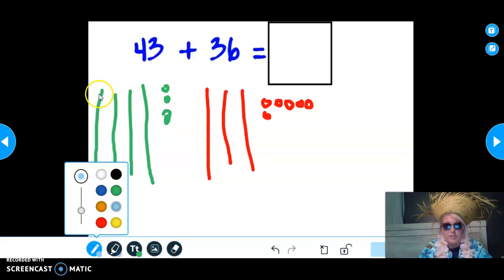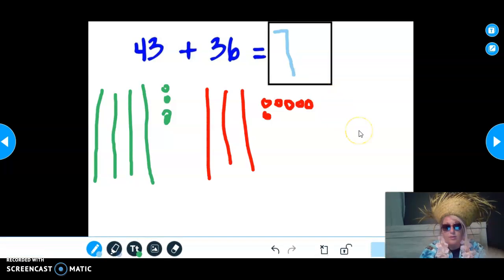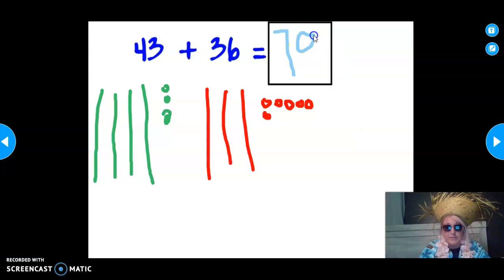So now I'm going to just count all of the 10s. 10, 20, 30, 40, 50, 60, 70. And then we just discovered that 6 plus 3 more is 9. So our answer is 79.